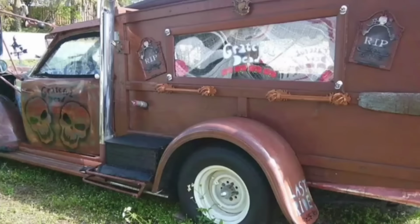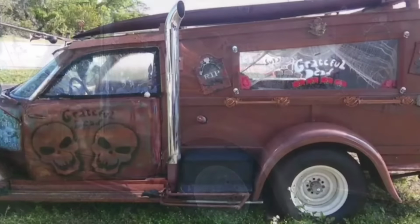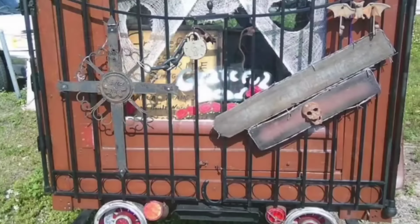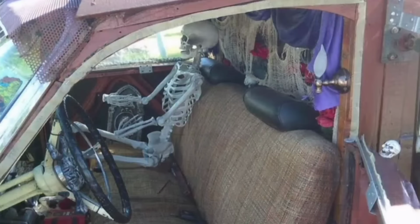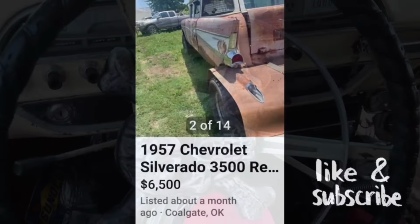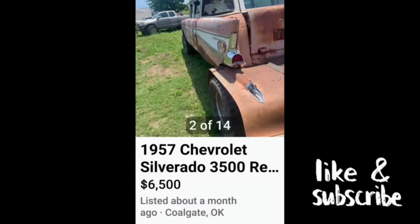Maybe then we could all kind of understand what the hell's going on in your brains when you decide to build something like this. This is... I don't know what the hell to even think anymore. I have lost faith in humanity because this shit is all wrong. Next, we've got a 1957 Chevrolet for $6,500.